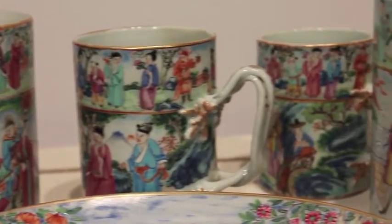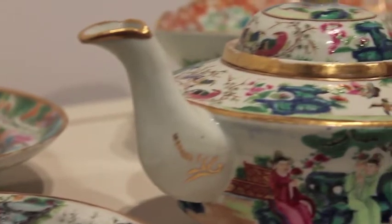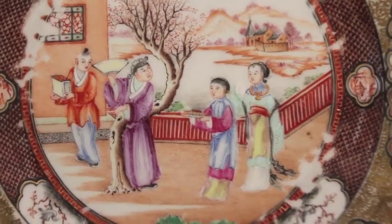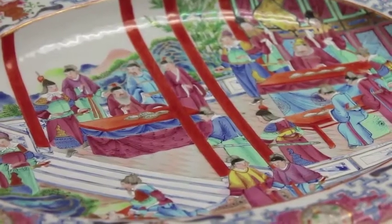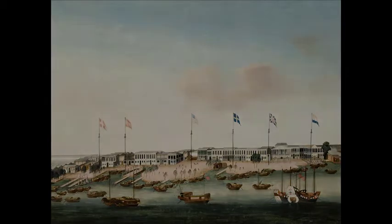The export porcelain produced between 1795 and 1842, the end of the First Opium War, was especially fine and beautifully decorated, and this exhibit showcases hallmark and rare examples from that period, amassed in an important private collection in Dallas. In Imperial China, foreign trade and interactions were carefully controlled. All the porcelain in this exhibit was shipped from the port of Canton, now Guangzhou, which from 1757 to 1842 was the exclusive export hub.